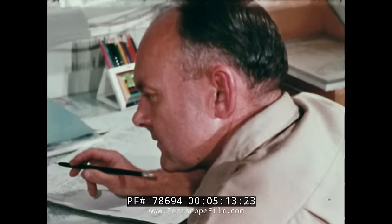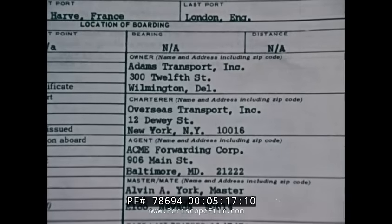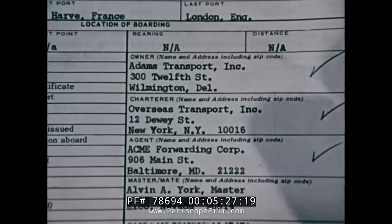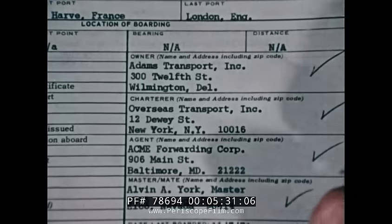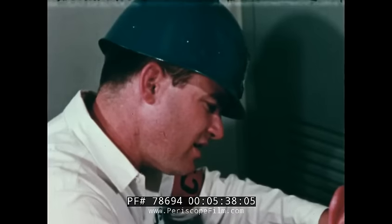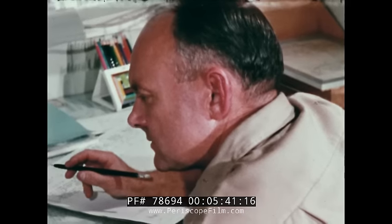Then comes location of boarding information. Four items: chart number, a prominent point of reference on the chart, its bearing from the vessel, and the distance. Since this ship is at a pier rather than at anchor, these items do not apply and are left blank. The next items on the list are on the right-hand center part of the inspection form. They require the name, address, and zip code of the vessel owner, the charterer, the agent, and the master or mate. Then an entry for the date the vessel was last boarded. This information is obtained from the captain of the port files.